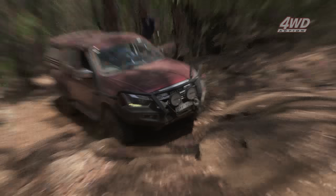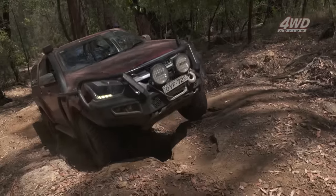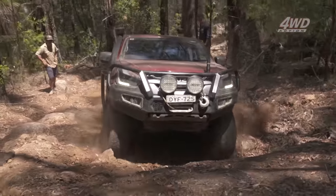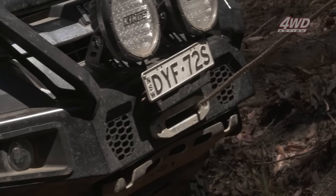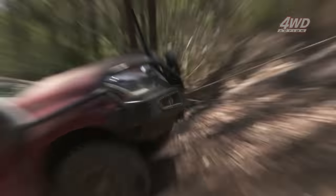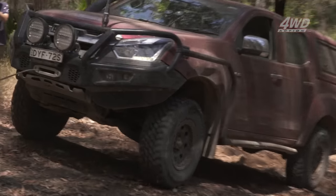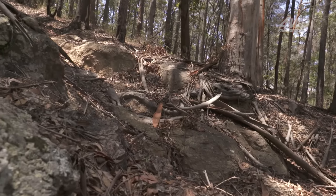Three, two, one, commencing. Yep. Left. Go. And so it was back out with the Dominator X for one last small winch. Good job, mate. Good drive. Well, made it up there, but we weren't done just yet.